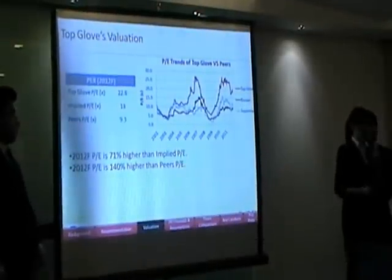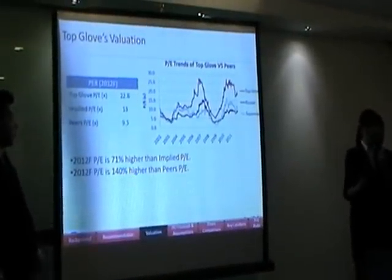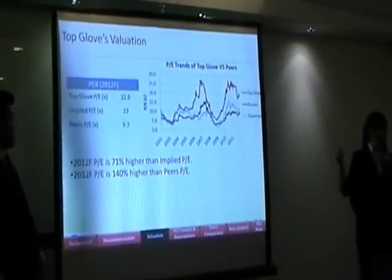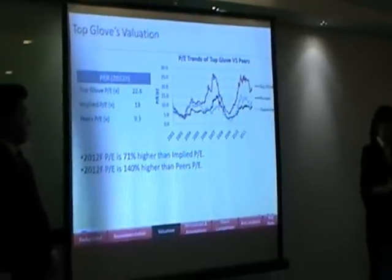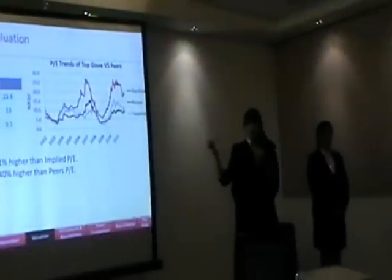We recommend a sell call to Top Glove share because we believe that it is overvalued. Why is it so? Let's take a look at PE. According to our forecast, Top Glove share is trading in the market at a PE of 22.6 times, which is 71% higher than the implied PE of 13 times. The chart shows historical PE trends of Top Glove versus peers. The current PE is 140% higher than the peer average PE.